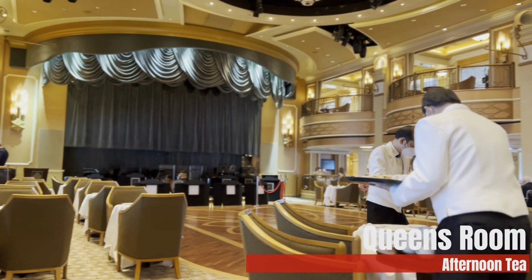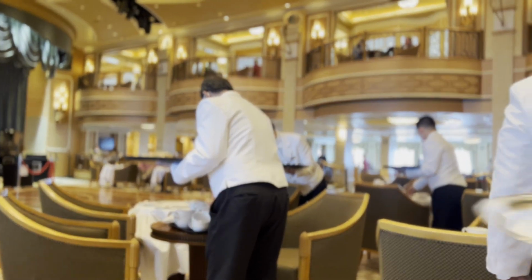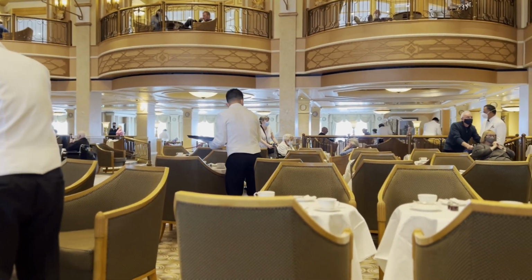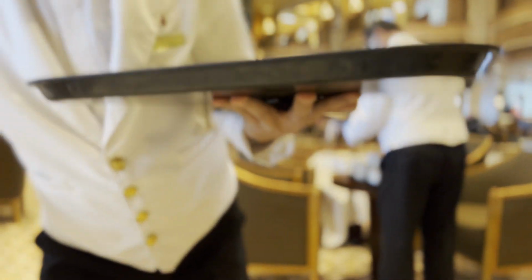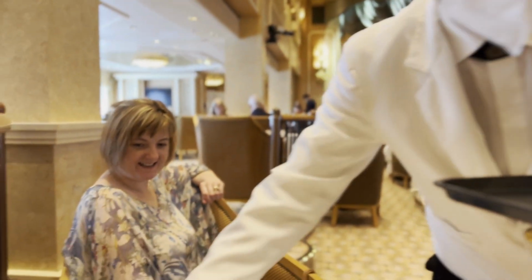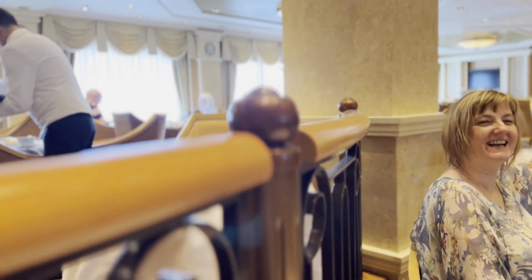Oh, Queen's Room afternoon tea. So afternoon tea is an absolute staple on Cunard, definitely. It is the most British of British things. Oh my goodness. And you're going to be able to hear the march in a second when the waiting staff come out. It is very traditional. You've got some finger sandwiches, you've got some desserts, and you've got some scones with cream and jam.